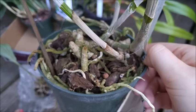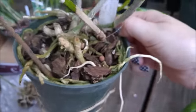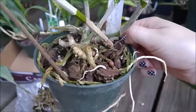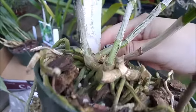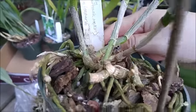Most of these ones that I will be showing you today definitely need to be repotted. They are looking quite overgrown, but this one does have a new growth coming out right there. Look how cute it is.